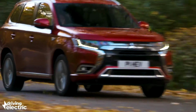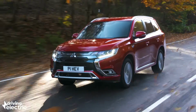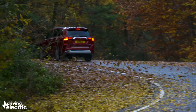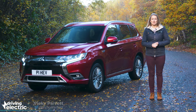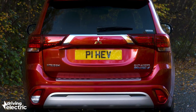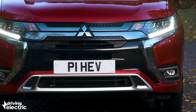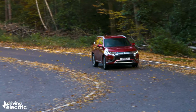You want a large SUV plug-in hybrid for less than about 50 grand? Well, this is your only option. The Mitsubishi Outlander PHEV is a bit of a legend, really. It is easily the biggest selling plug-in hybrid, and given that you're getting four-wheel drive, large SUV practicality, 28 miles officially of pure electric range, and usefully cheaper company car tax than your average diesel Ford Focus, it is not at all hard to see why.